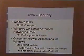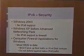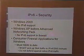Damn. Okay, wait a minute. I messed up this slide. Windows 2003, there is IPv6 support, but there's no support for the firewall. XP, before the Advanced Networking Pack, there was no firewall at all, same as 2K3.